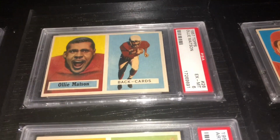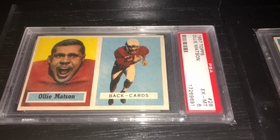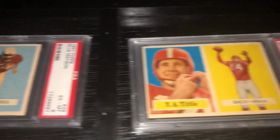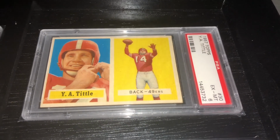I like that they did include the action and the portrait shot, so you can get a nice up-close shot of the player, which is important in football because it's really hard to see what the players look like back then. You started seeing more of the face masks coming in the league, so you can see the player up close, their face, and then get an action shot with them, which I thought was a really nice idea for that year.